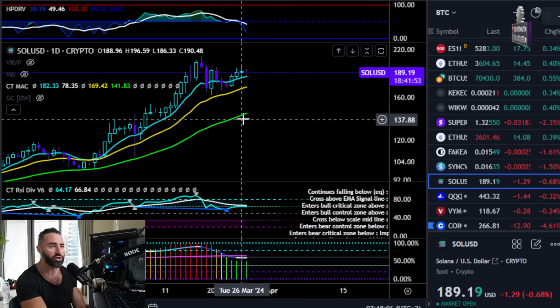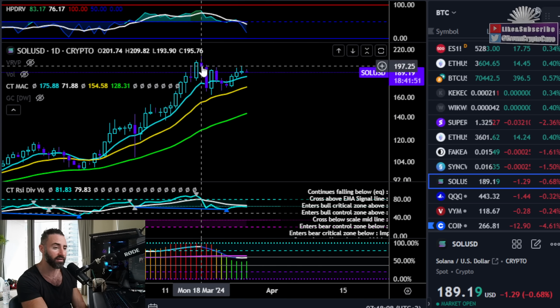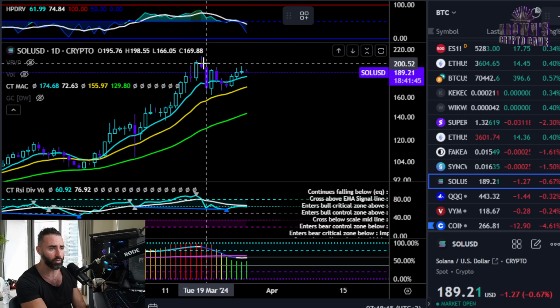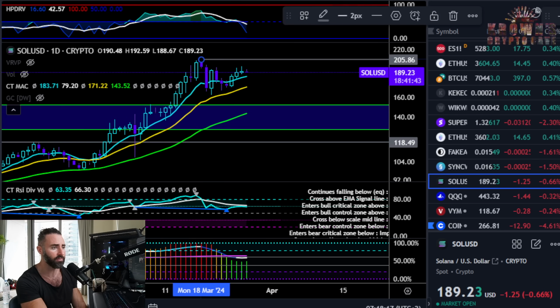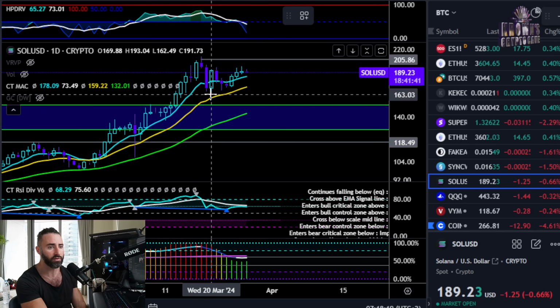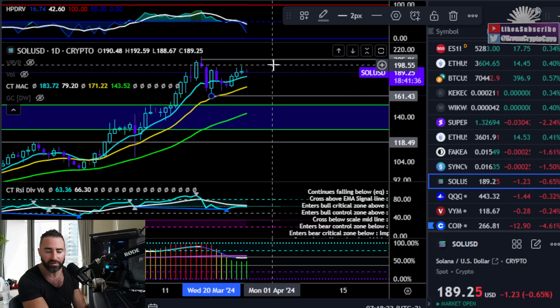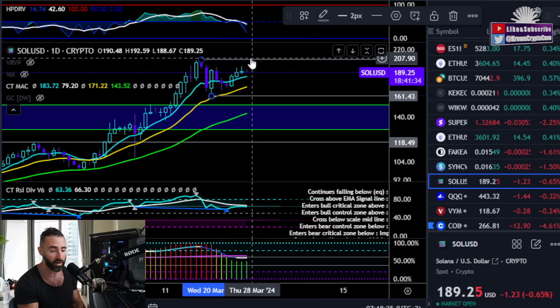Solana daily range, again, is basically the same as what it has been for the past 10 days or so. To the upside, we're looking at somewhere right around here, 205 on a daily closing basis. To the downside, looking somewhere around here, 160. Does Solana get another test down around 160 before this is all said and done? Perhaps yes, perhaps no. I don't know.